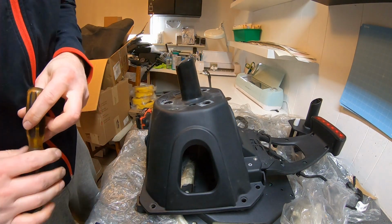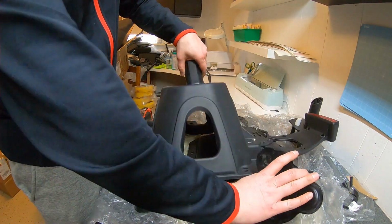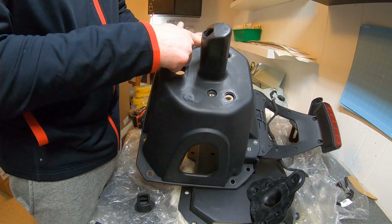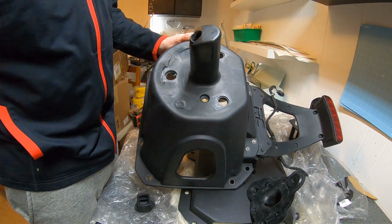Like that. Okay, guys, if it will not come out, if it's locked in there like mine, just take like a flathead or something and punch it out from the front like that. That's all it took.